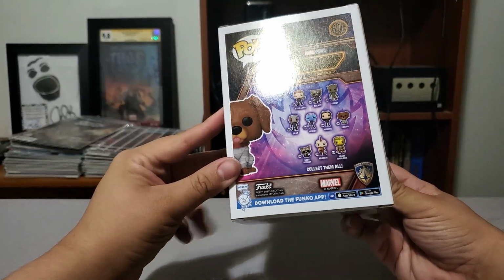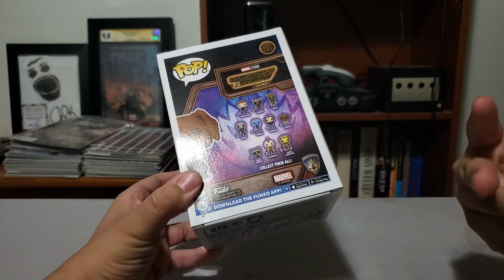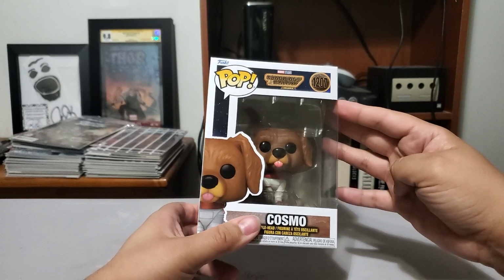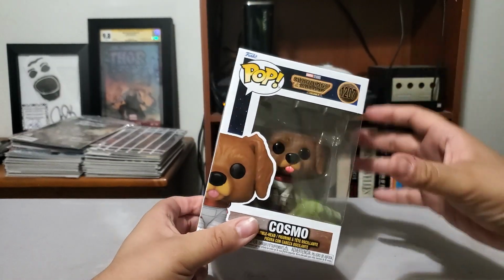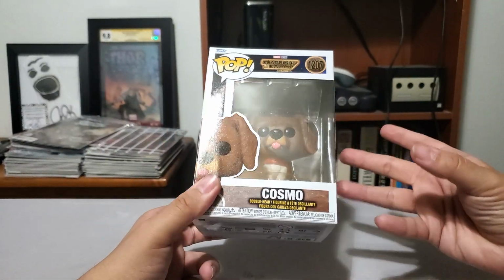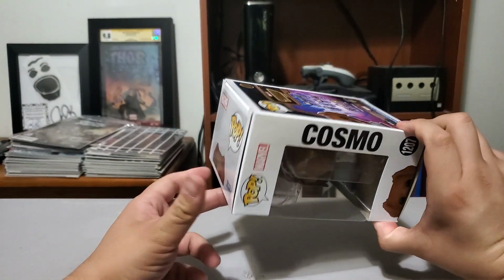I have legitimately thought about getting the Rocket Raccoon in this set, just because they're making the costumes look more like the original comic books, and his looks really good. Like, he looks good in the little blue outfit. I think if you got that Funko Pop, it could kind of pass for a comic book Rocket Raccoon. And Cosmo probably passes pretty easily. I do wish maybe there's a chase out there somewhere where he's got the fishbowl helmet on and everything. That'd be cool. But yeah, I like it.